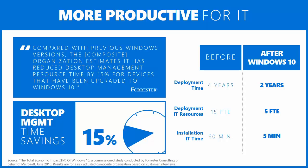Where does that get us? That gets us to a much more rapid ability to deploy Windows 10. So those 15 people in this new environment only require 5. Those 5 people are looking at the latest, highest priority updates. Those folks are looking at new ways to take advantage of the resources of the cloud for that mobile individual. And installation time from an IT perspective goes down from 60 minutes of imaging to literally 5 minutes.